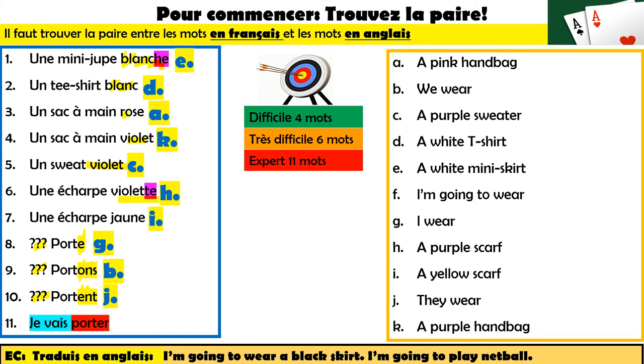Et numéro 11, je vais porter. It's our only one in the future. Je vais means I'm going. Porter is our infinitive, so it means to wear. I'm going to wear, qui est F. Et voilà. Right, guys. I said I wanted more than 6 there. There's an extra challenge. Despite saying to translate in English, you have to translate it in French.